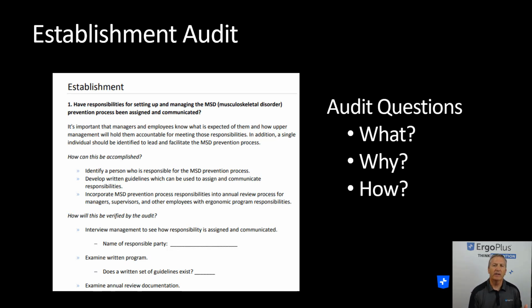The establishment audit will give you an idea of each strategic component of an effective process, and you'll want to ask what, why, and how for each component of the audit. So the audit includes many questions. It'll guide you through each key component of a comprehensive ergonomics management system, and you'll need to ask, what is the strategy? And why is this important for us? And then how will we execute on that strategy? And how will implementation of this key component, this strategy, be verified down the road in future audits and checkpoints?